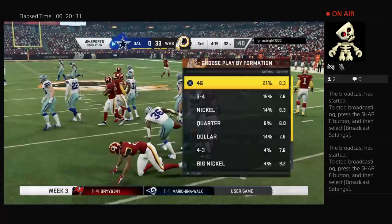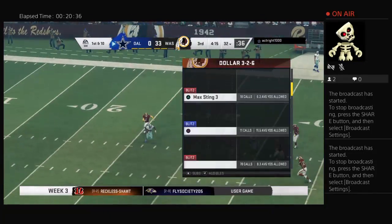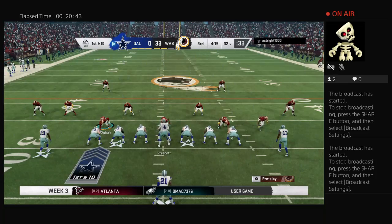Call it a 48-yard punt. Give them 9, though, on the return. And possession will switch hands, 1st and 10. About set for this next drive by the Cowboys offense.